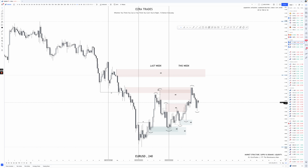But the market hasn't opened, so this is about 5 or 6 days of price action, depending on where your time zone is, right? This was the week prior, and then this was the week further than that, right?